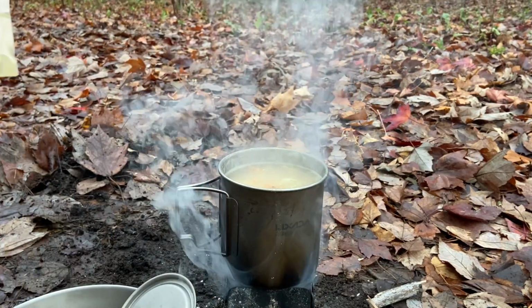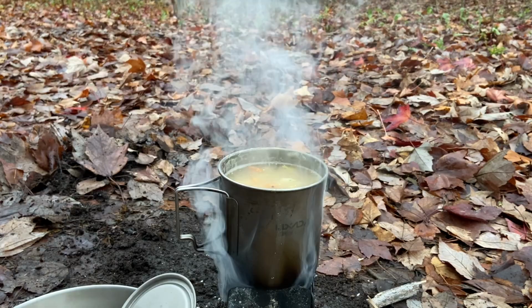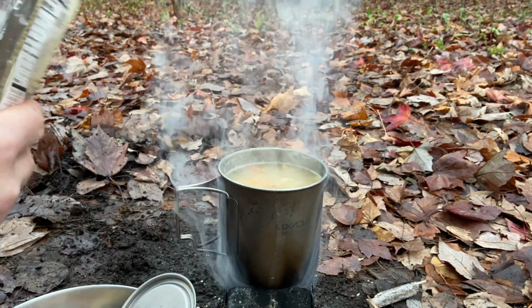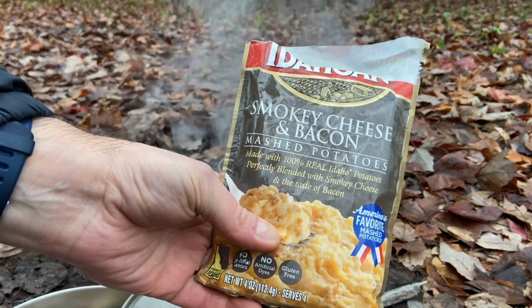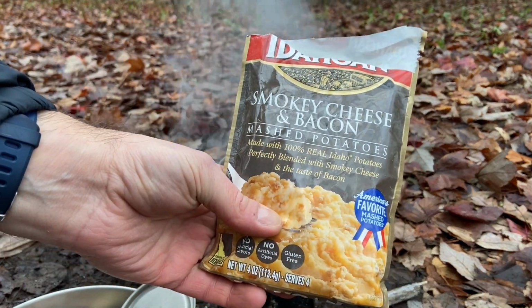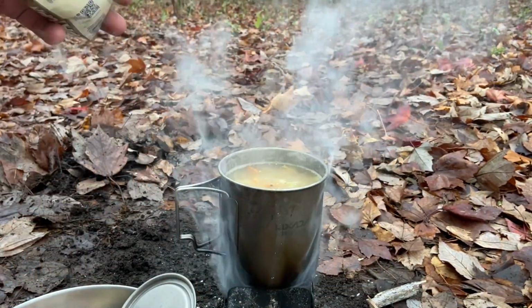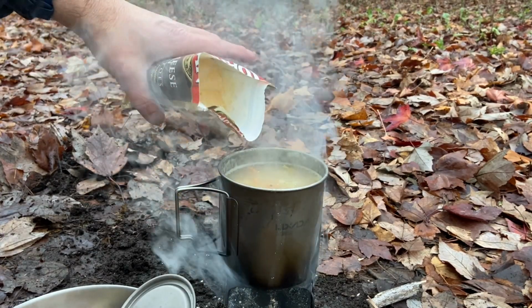That stew is looking amazing. So next we're going to thicken it up just a little bit. That's with these smoky cheese and bacon mashed potatoes. I know you wouldn't ordinarily use mashed potatoes in a stew, but we don't have time to cook down some solid potatoes.